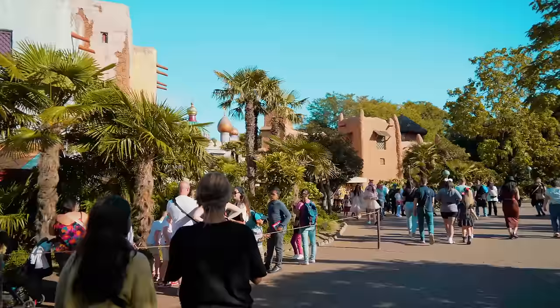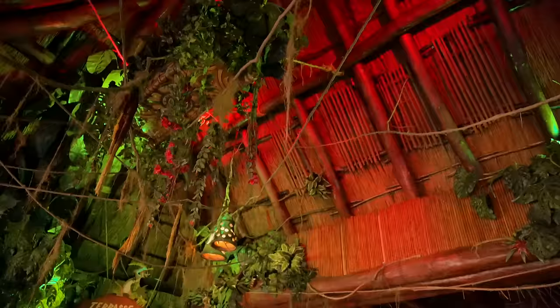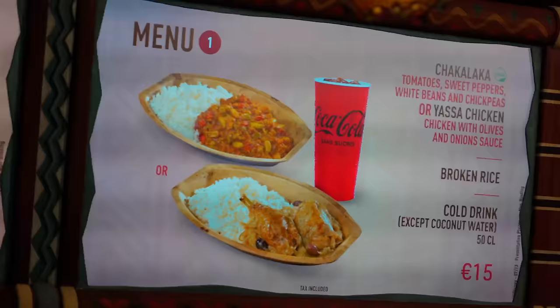Actually, I think we've decided to eat at a restaurant, Hakuna Matata, because it looked really nice. Is it open? Oh, this is cool in here. Look at the ceiling. Wow, it's all jungle themed. So they've got curries and stuff. We also have chicken and rice and stuff.